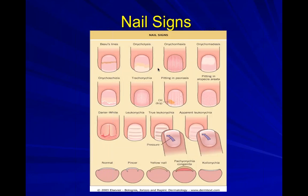So the best thing you can do for your patients, unless you can come up with a specific cause, which is difficult, is have your patients try to forget about it and only use a nail brush to clean. Because a brush is gentler and you can still get the same dirt out without having to be so traumatic or so mechanical that it's going to separate the nail more.